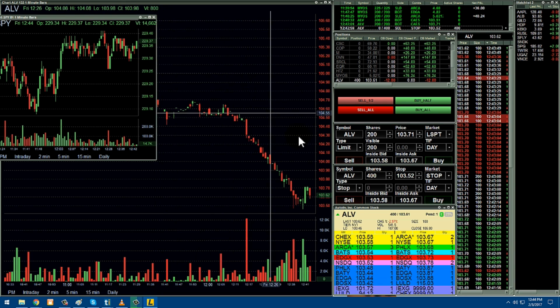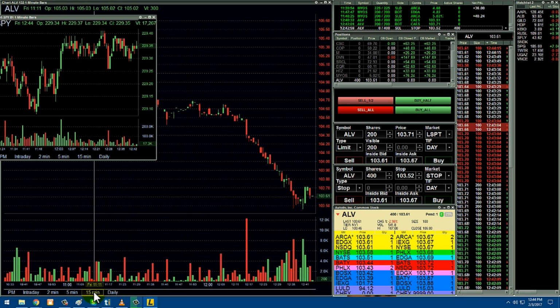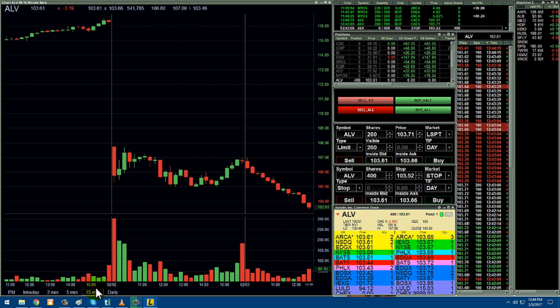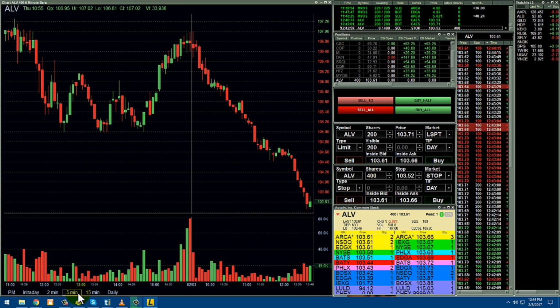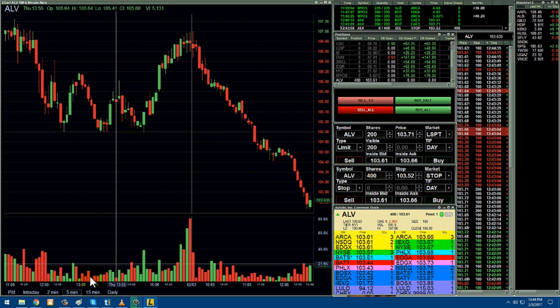Okay, SPY's moving up. Let's see if this one moves up. Yep, a little bit. Still a little worried here. It's not moving like I want it to. Let's look at this. 15 suggests that it should go up. It hasn't triggered on 5s yet. The 5s is 103.78.